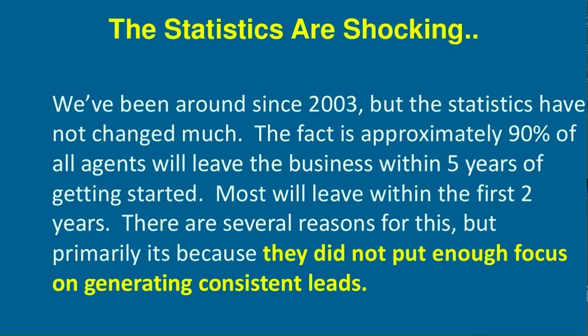A few stats for you here. They're kind of shocking, to be honest with you. If you haven't heard this already, most of you probably have. We've been around since 2003, and the stats haven't changed much. And that is 90% of all agents within the first 5 years will be out of this business. And quite frankly, the large majority of the agents who get into the business will be out within 2 years or less. There is a high turnover in this business. Don't let anybody kid you.